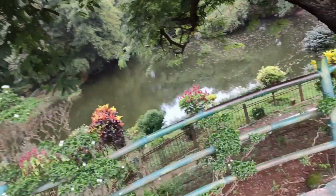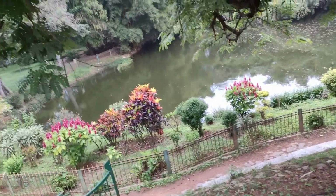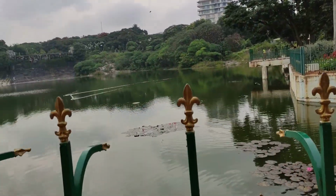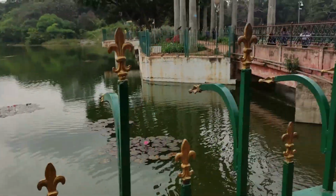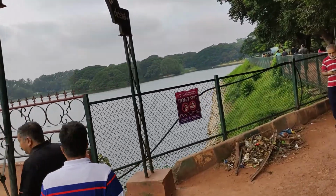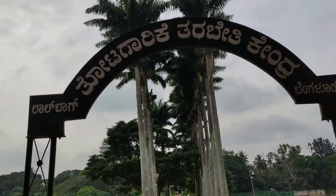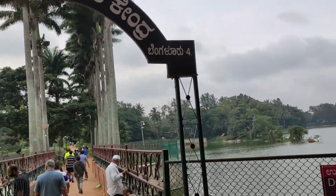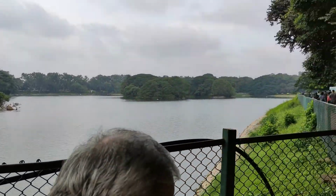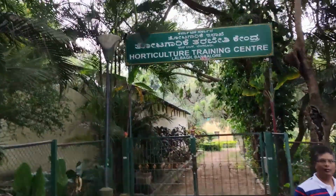Then another beautiful garden right below with a small pond. Then the lake continues and it's massive. The other side again is another sprawling lake, a continuation of that. And in between we have an entrance to the Horticultural Training Institute. So we had a good walk around the lake. It's beautiful and peaceful as well. I'm not sure any boating is allowed here, but otherwise it's very nice to walk around this lake.